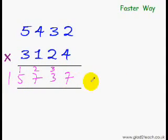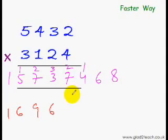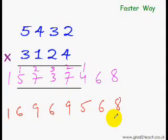Okay, let's find the other half as well. This is 2 plus 16 is 18 plus 6. 18 plus 6 is 24. Now this is 4 plus 12. 4 plus 12 is 16. And finally, 4 2 times is 8. So the final answer is 1696958. That's it. Question solved. Should I put down the answer for you? Okay. So the answer is 1696958. See, we directly multiplied a 4-digit number with another 4-digit number and got this huge answer in no time.